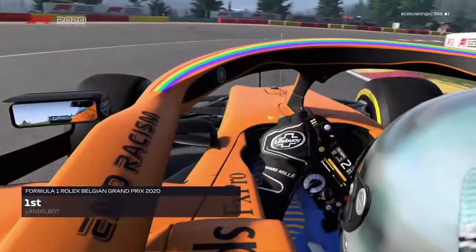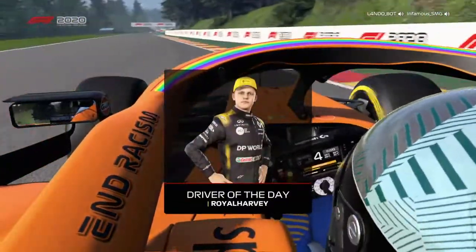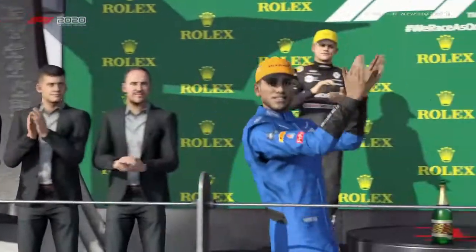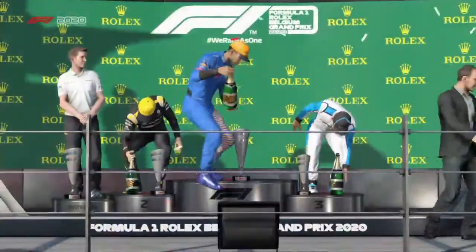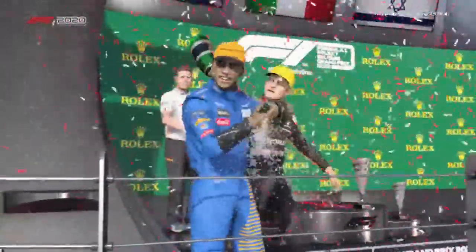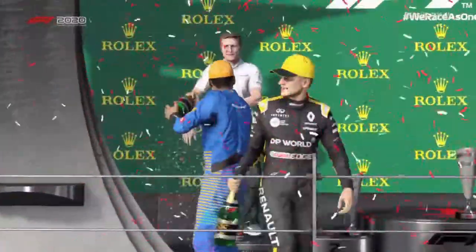But an impressive drive from Lando. He managed to get the overcut on Scientist during the pit stop phase, and he held off a charging Royal Harvey towards the end and picks up 25 points. Of course, it does mean that he will be starting near the back for the next race in France, but for the time being he can savour the taste of the champagne and congratulate himself on a job well done in that race.